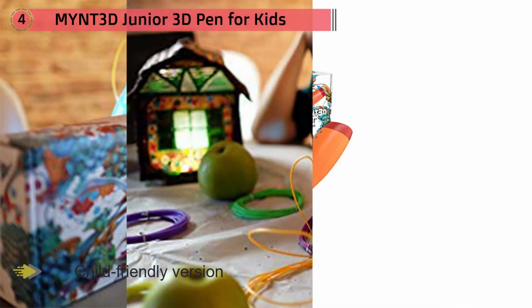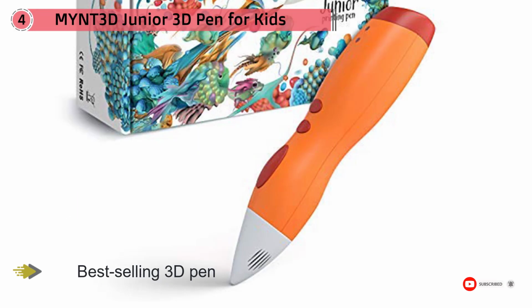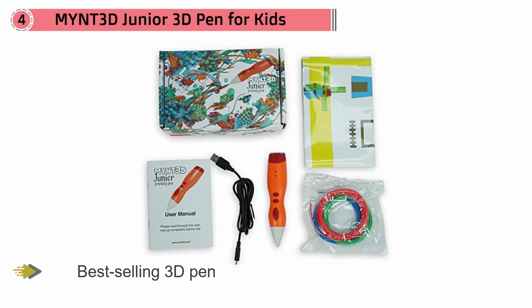your child is never left unable to finish a project they are building. Most importantly for a 3D pen for kids, the MYNT 3D Junior features a low-temperature nozzle that won't ever burn your child's hands, using a special PCL plastic filament that melts at low temperatures. PCL is a biodegradable plastic with an exceptionally low melting point.